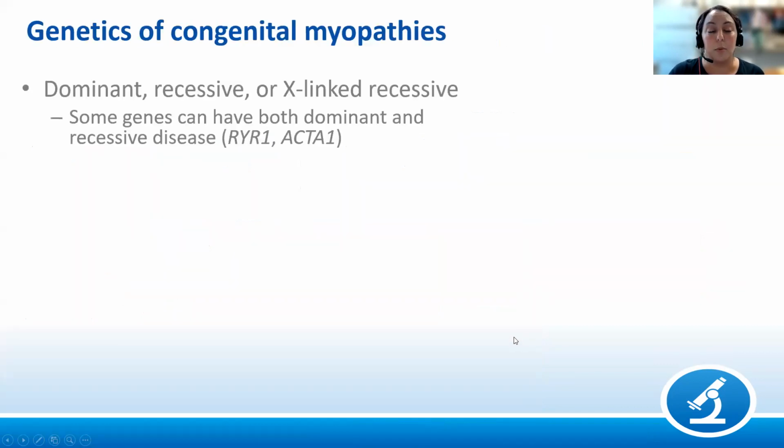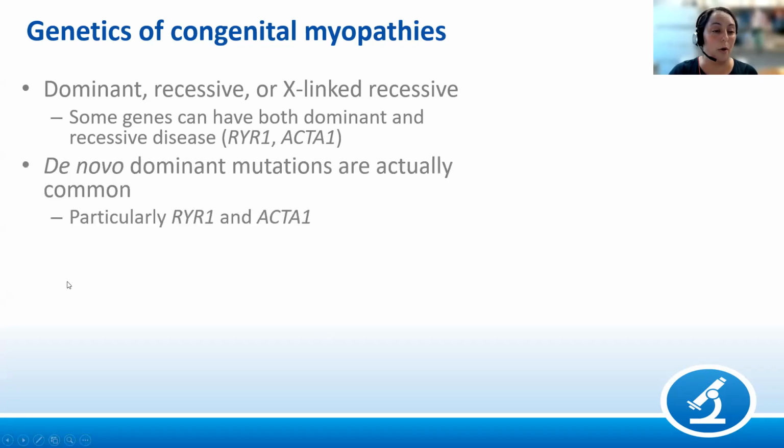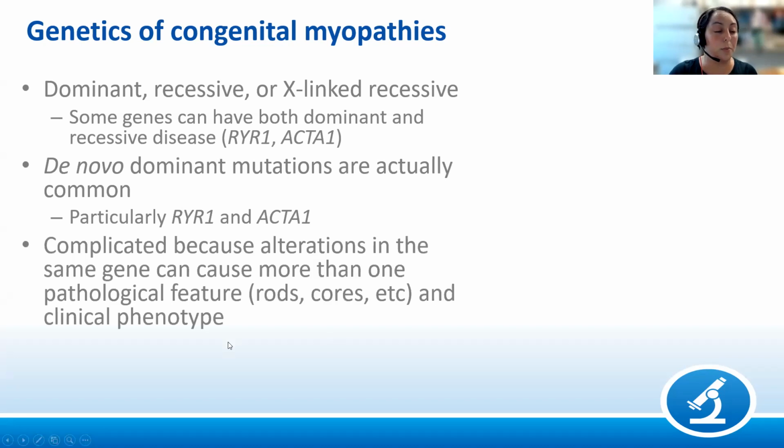So in general, when we're talking about congenital myopathies, these can be due to dominant, recessive, or X-linked recessive alterations in a number of different genes. Some genes can have both dominant and recessive disease within the same gene itself. And de novo dominant mutations can be fairly common, particularly in RYR1 and ACTA1 related disease. So there will be no family history to help you in those cases.